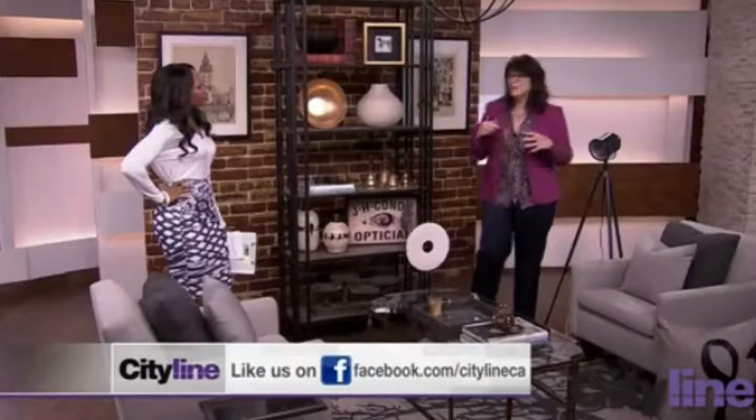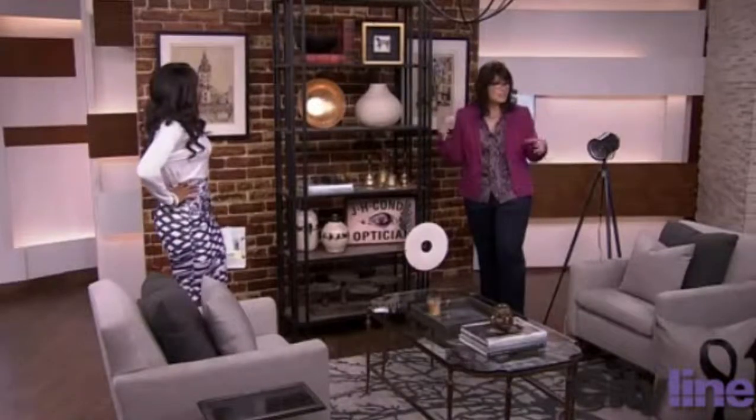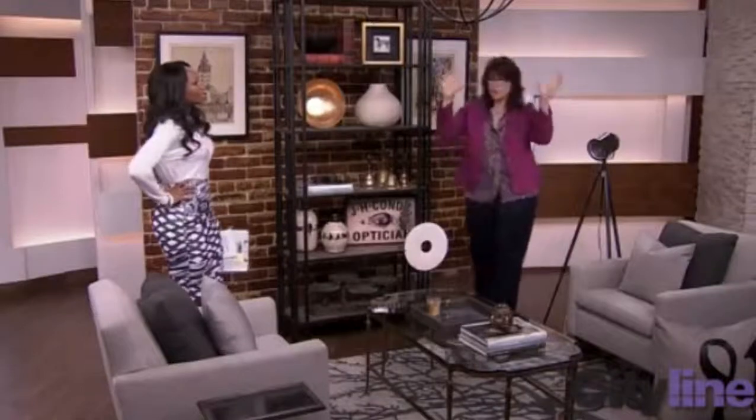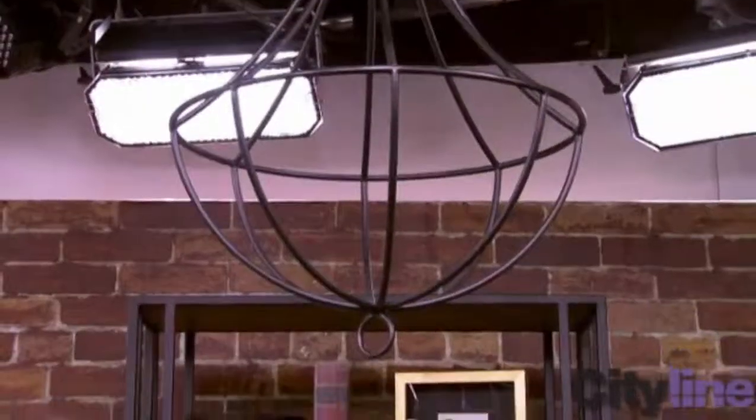So what I found is we really got behind this look the last 6-7 years. People love it, but like anything, sometimes we go too far. So we love the square, handsome, masculine edges, but unless you soften it with something like a chandelier that's all curves, it's going to feel uncomfortable, psychologically uncomfortable.